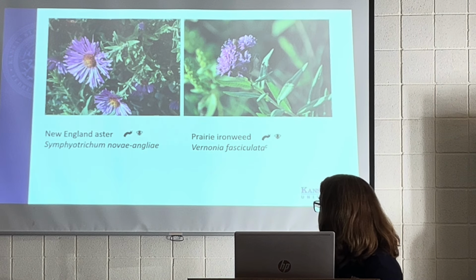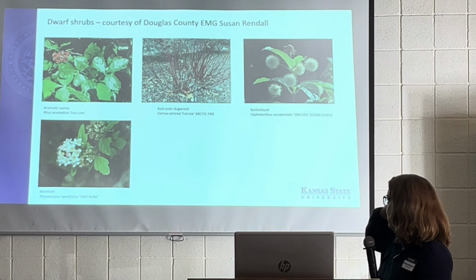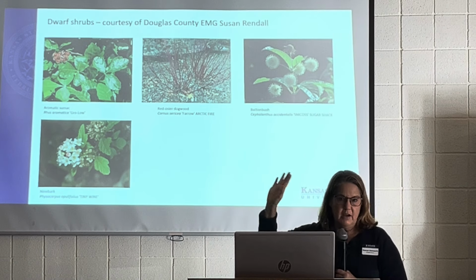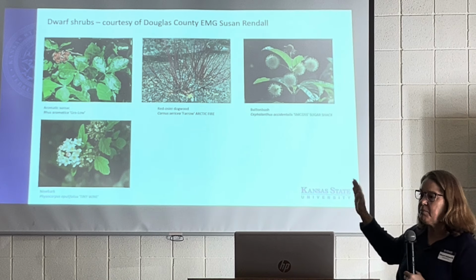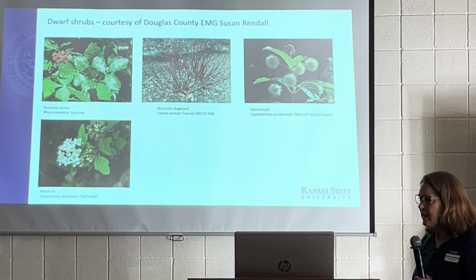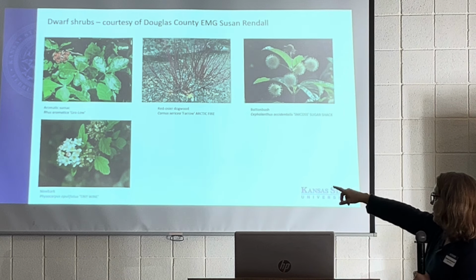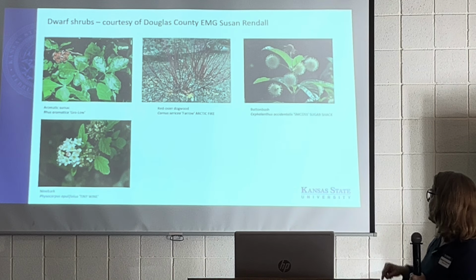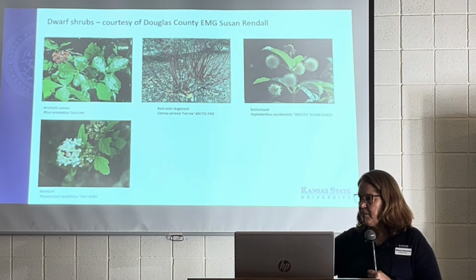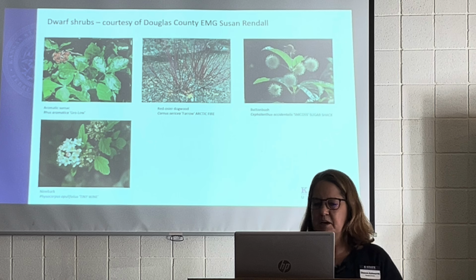And these two are great, New England asters and prairie ironweed. But here are some shrubs that one of the master gardeners, Susan Rendell, has done a lot of planting. When I mentioned cultivars, these are all dwarf varieties of typical native shrubs, and it's still going to support the pollinators. The only thing that's changed about these plants is they've made them dwarf, which is much more manageable in our landscapes here in town. So aromatic sumac, they have something called Low Grow. I've planted a lot of that. It's really nice. The dogwood, there's the buttonbush, and lindera. They'll only get about 3 or 4 feet tall, as opposed to 9 or 10 feet tall. So these are excellent landscape plants.